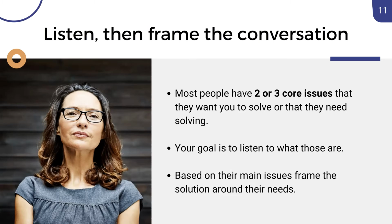So most people have two or three core issues that they want you to solve or they need solving. And that's what you're using the open-ended questions to figure out. So your goal is to listen to what those are. Based on their main issues, frame the solution around their needs.